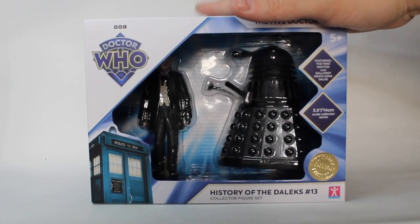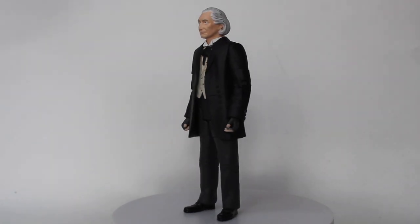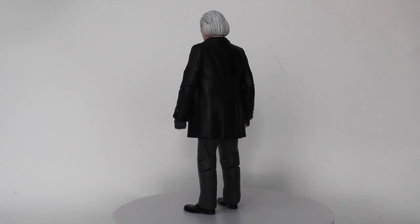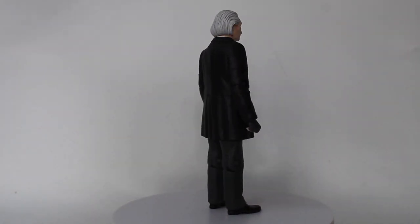Let's have a look at what we've got inside. So here we are, starting off with the Richard Hurndall First Doctor. Absolutely fantastic to see this finally get a release. It was prototyped many years ago, but that is something which, again, I'm going to come back to in a minute in the video.